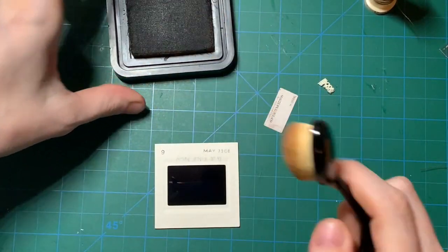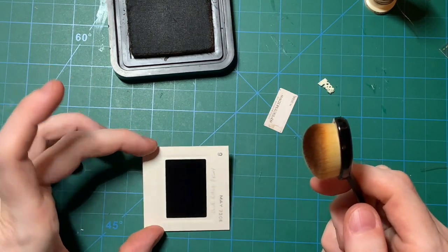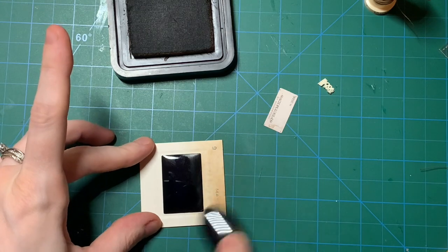I'm gonna make this one. I want to do it like this one, I think. Portrait.